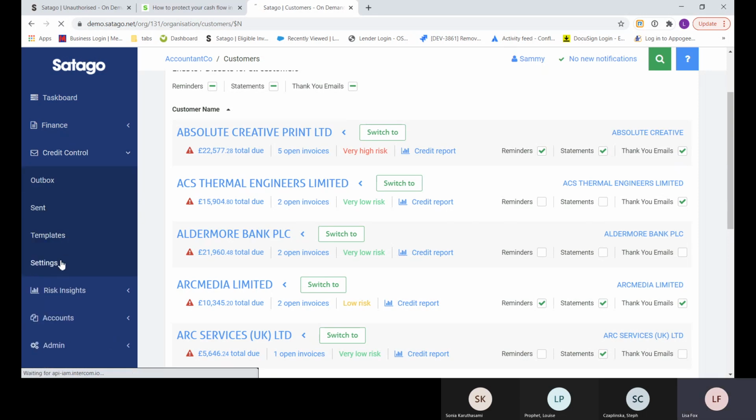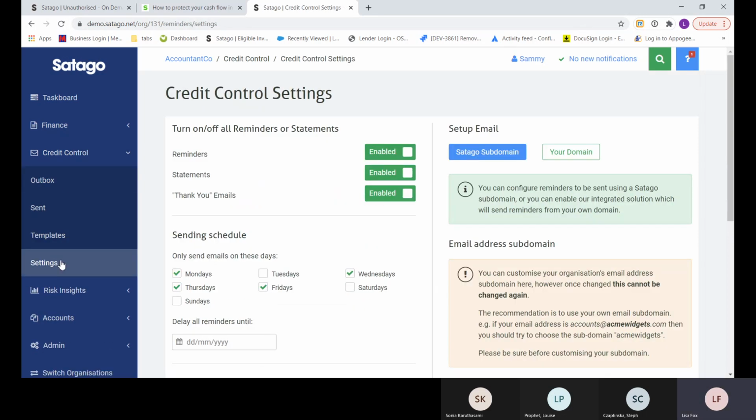On the accountants platform, this will link directly to your own email account. So it has full email integration with your own personal email box. So it looks like the messages are coming directly from you.